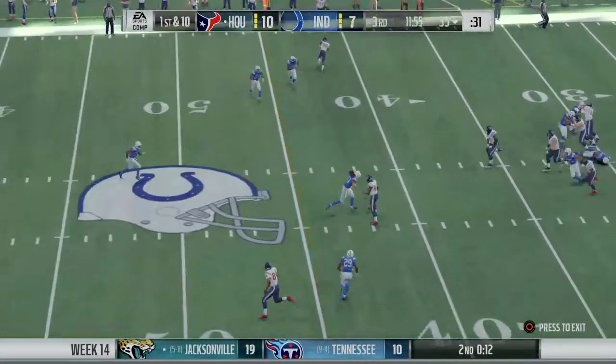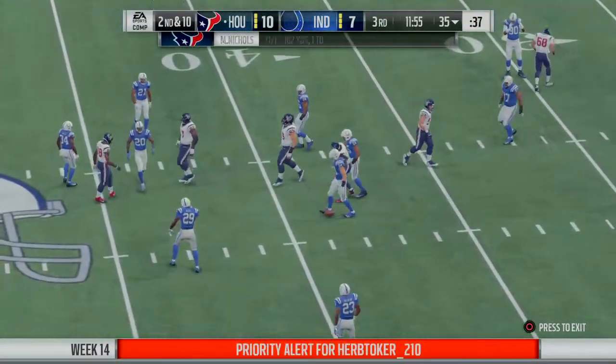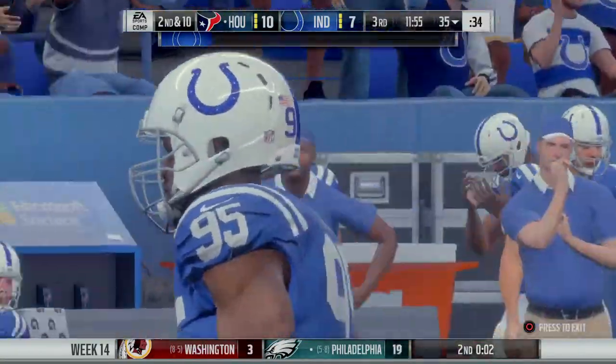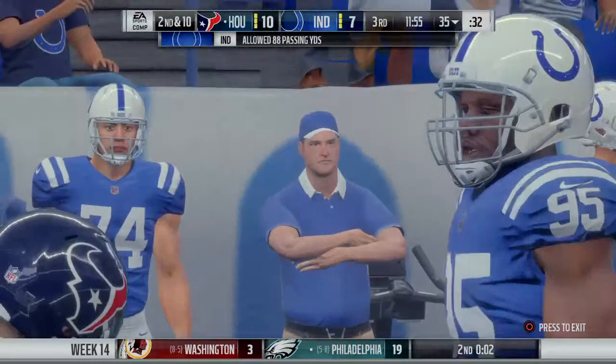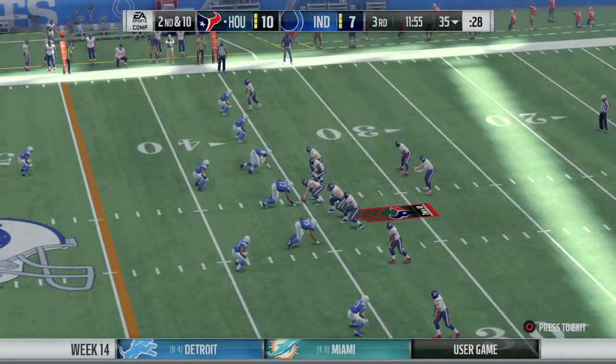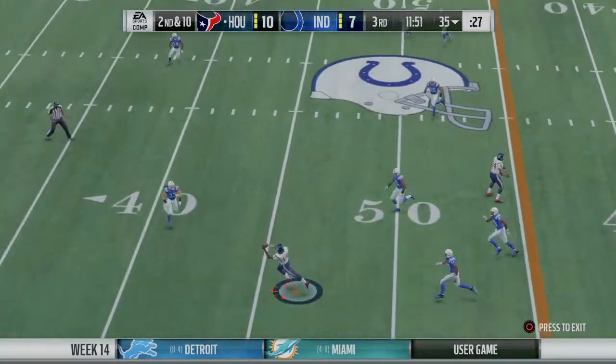They'll try and start this drive in the air. Oh, incomplete. A turnover would have really helped there. Almost intercepted. Instead, it's just second down. Tremendous coverage there. Just did not catch the football and complete the interception. But what do they say all the time? If he had really good hands, he'd be playing offense.